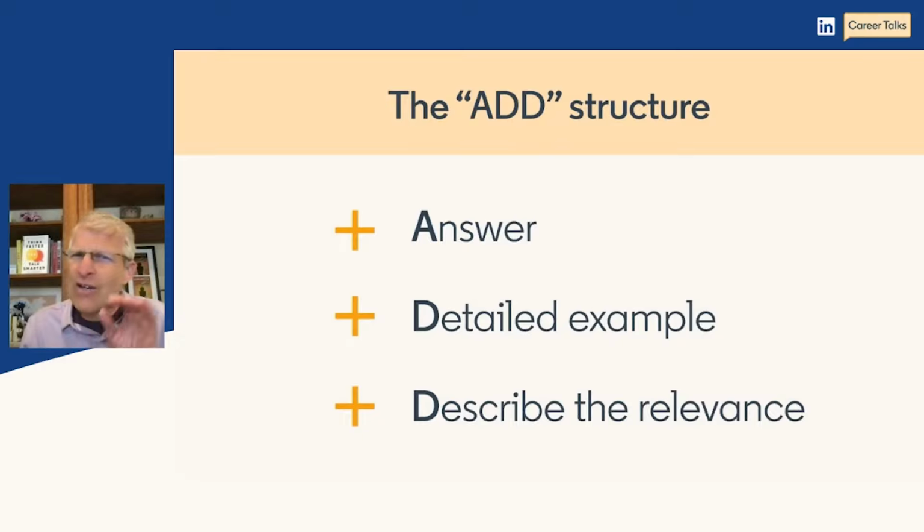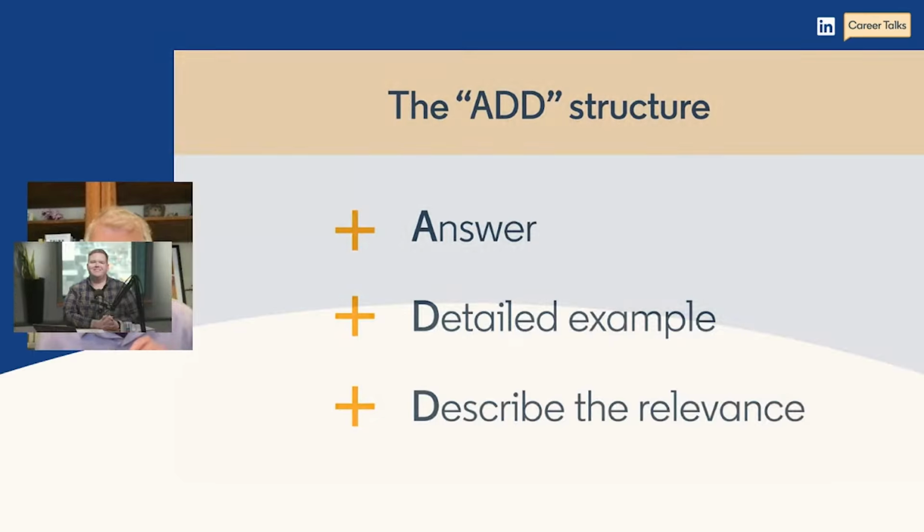So, Andrew, I think one of the best ways to learn the ADD structure is to hear an example of it. So, if you wouldn't mind, and this is not scripted, everybody, I'm going to ask Andrew to ask me an interview question. So, imagine, Andrew, perhaps that I'm interviewing for the job that I currently have. I'm a lecturer at Stanford's Business School.